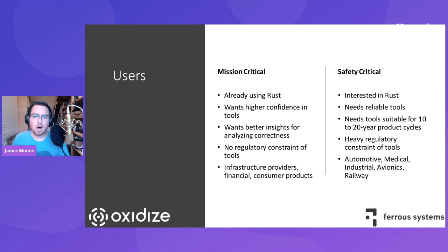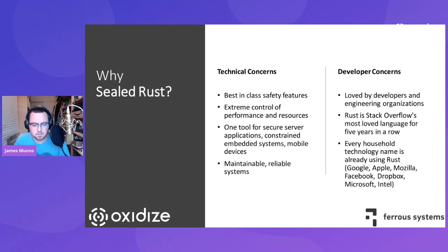People in safety critical often offer their tools and applications for 10 to 20 year product cycles, which means they really need to have a lot of confidence in their tools. They also do have a regulator typically constraining what they can use and making sure that they're only using tools that are suitable for the application. These are the folks like automotive, medical, industrial, avionics, railway, all of these industries that keep people safe, both their users and the people who are working with and alongside their software applications.